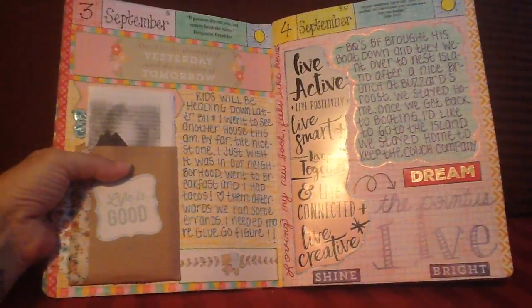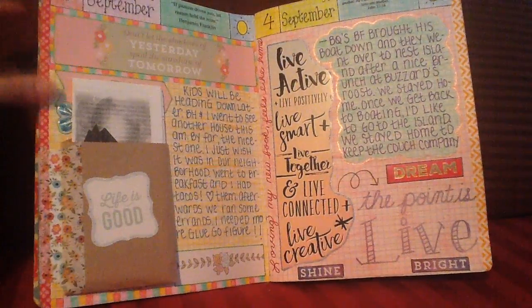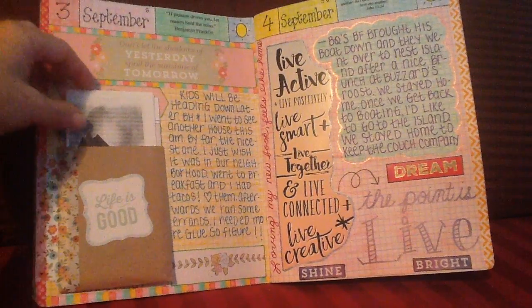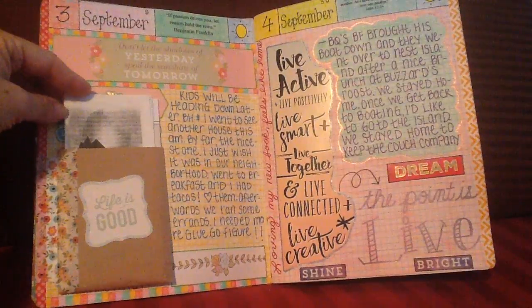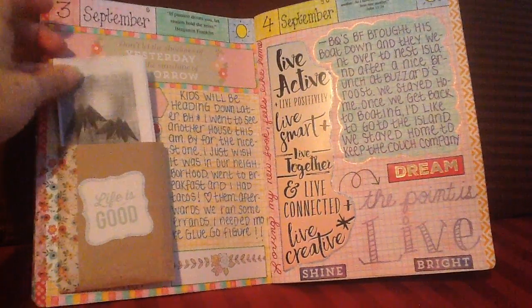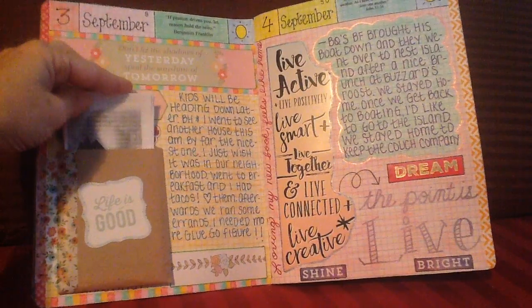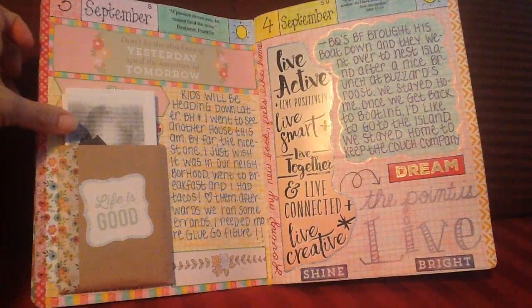And then on this day, sorry for the glare. Okay. So on this day here, the kids were heading down later, and my husband and I were still house hunting, so I have some pamphlets in here on some of the houses that we saw. And we also, I think we went out to eat.